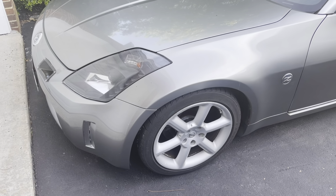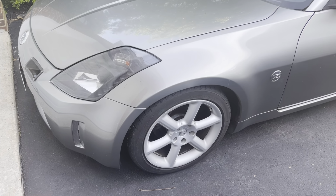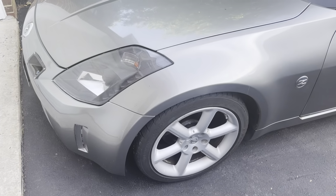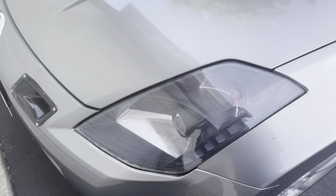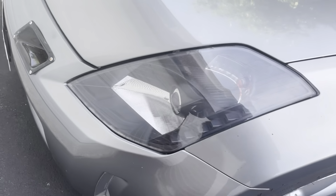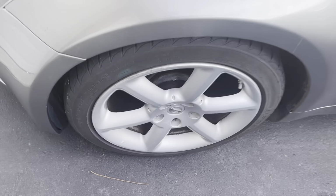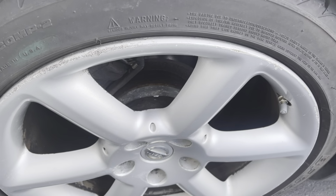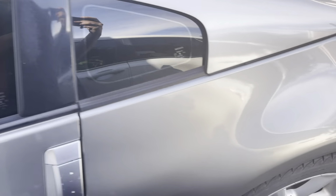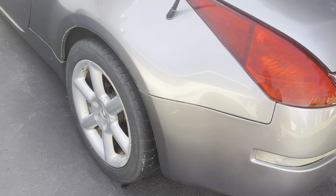Alright, so here is a video of my 350Z that's up for sale. We have a nice little red key fob, keys. We have blackout headlights that have LEDs in them, which are nice. Factory 18-inch wheels. We do have wheel spacers installed in here, so it kind of helps a little bit with where the tires sit on the car.